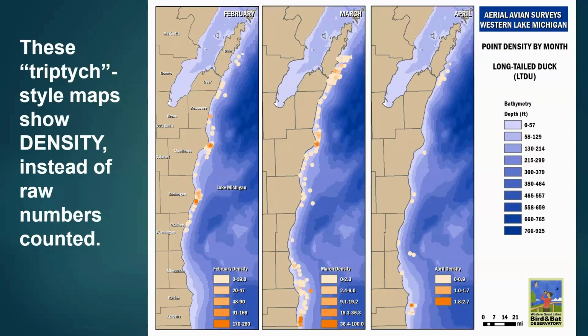So as you get into April, you can see there are far fewer because those individuals are already migrating north of us into subarctic Canada, and they will continue on into the Arctic. But in late fall, winter, and early spring, they're arrayed along the lakeshore in areas of water between about 50 feet in depth and 200 feet in depth.